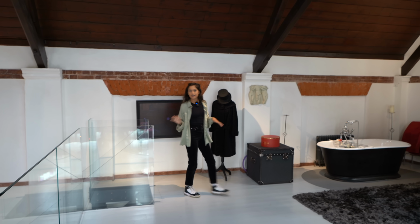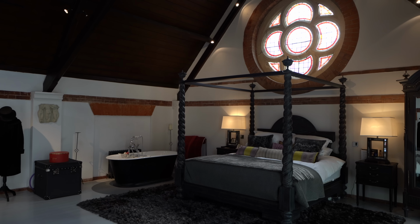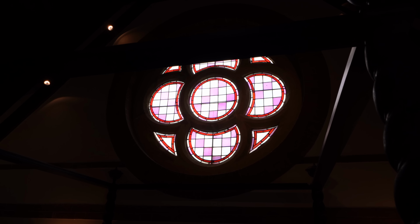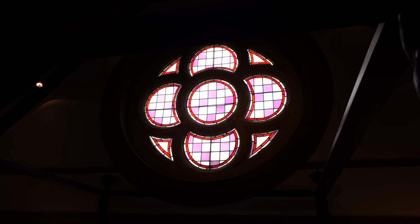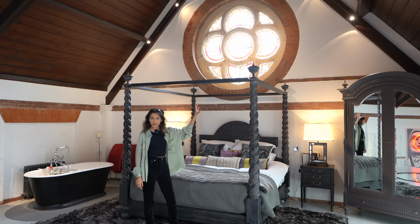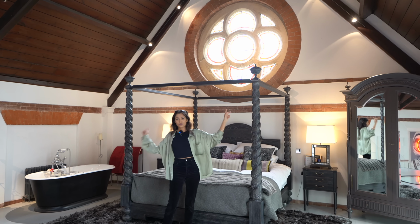Coming up the glass staircase, we have the principal suite. Now, as you can see behind me, we've got this canopy bed with the rose behind it. The light's really flooding in now. Yeah, it is. It's so stunning. It's got the exposed brick around it, and that runs throughout the room.